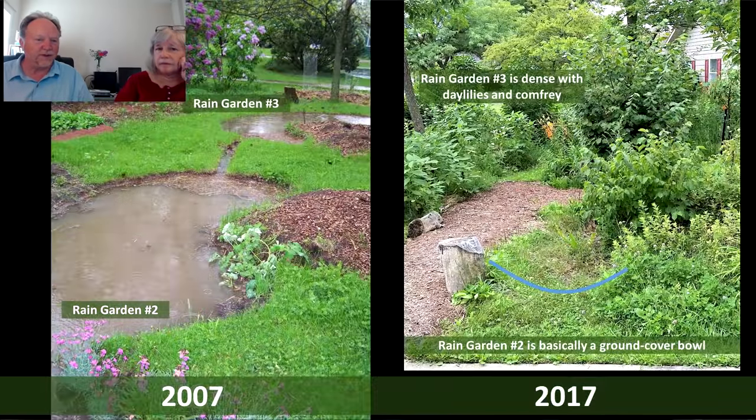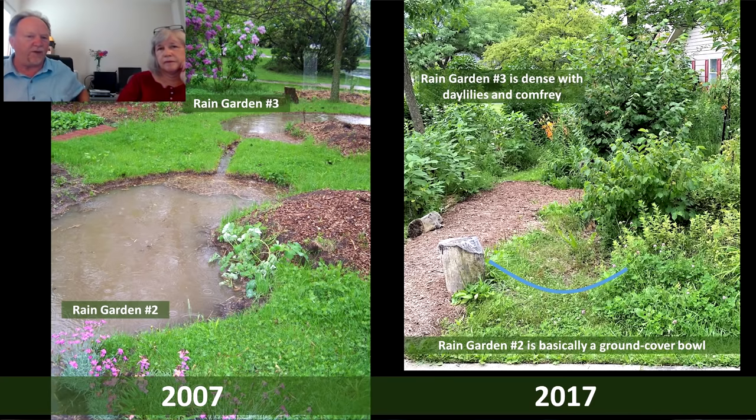And then here's rain garden number 2 and rain garden number 3. You can see that little connection between the two rain gardens. I put a drain tile in there and covered that up with soil, and so now there's a path there. And here it is in 2017. We keep rain garden number 2 kind of open still, so when we do get a lot of rain, people can actually see the rain. But in rain gardens 1 and 3, there's so much vegetation in the bottom of those two rain gardens, you have to pull plants aside to be able to look down and see the water in the rain garden.